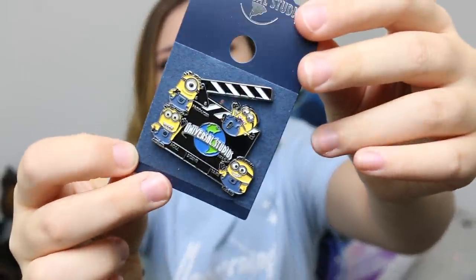And then it's just got all of the Minions. Well, the main Minions on it. I'm sure one of them's called Dave. And this one was $8.95.